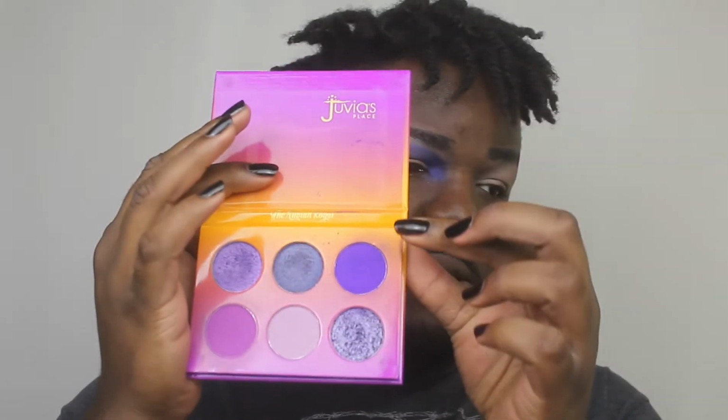All right. Now that this blue that looks really purple actually is down, I'm going to take shade 3. And I'm going to take a tiny fluffy brush and put that on the inside and the outside. I'm just going to pat that in.